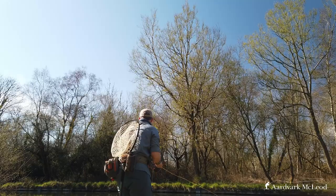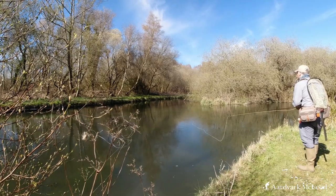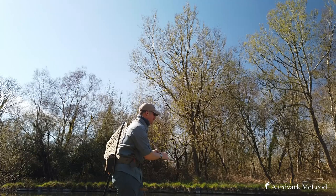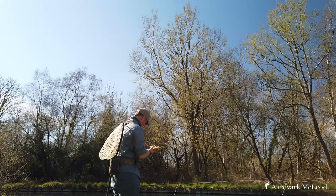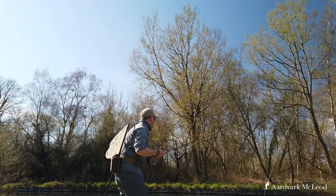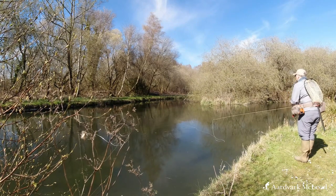Show me where you're at, guys. Send me that ridge line just over there. I think it's time to change tactics. Maybe see if we can't induce some aggressive nature. Right, let's see whether scuttling sedge can bring up any monsters from the deep.